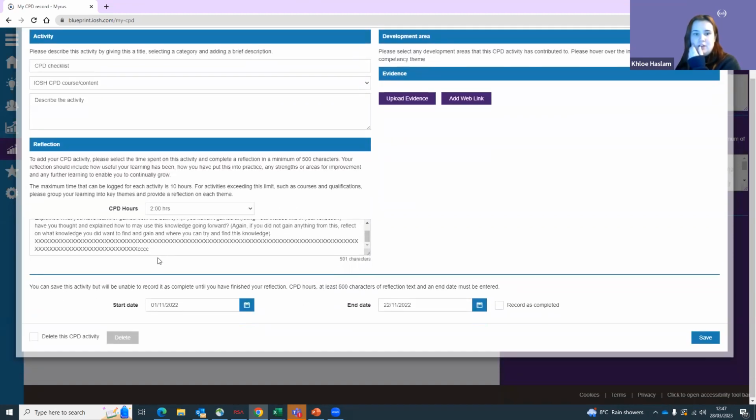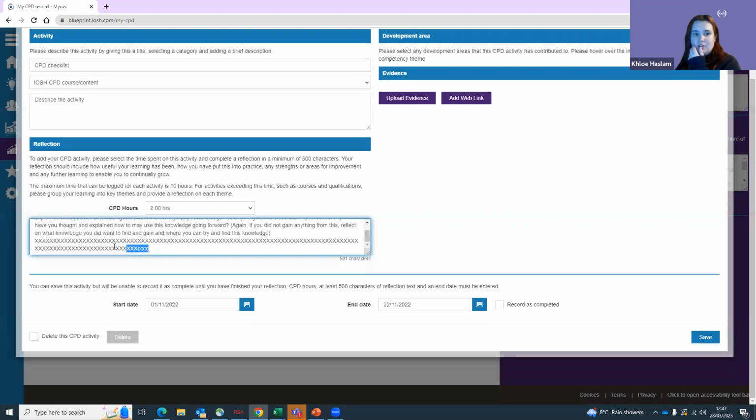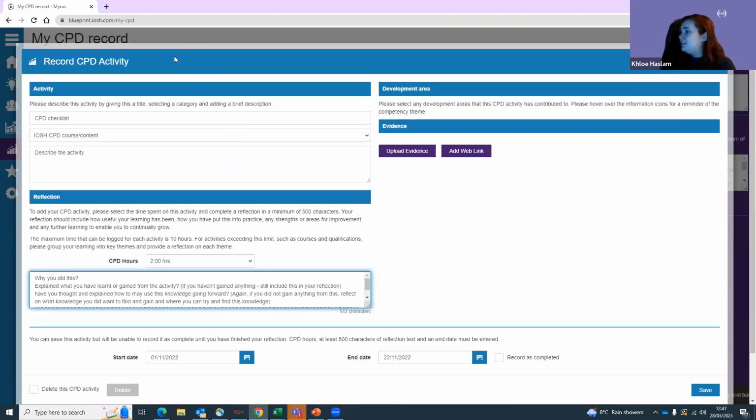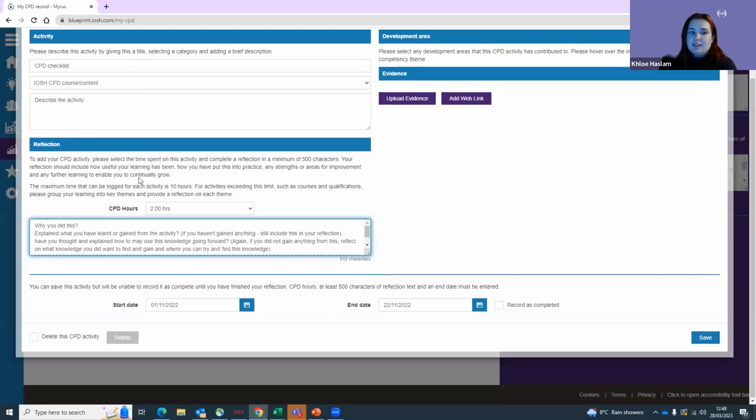So if I just take this out, I can then add the bits on and things like that. It's really simple to go in and edit an activity. All it requires you to do is click on the activity you want to edit. And then if there's something that you've put on your CPD and you think it's not relevant, you don't want to use it anymore, that's absolutely fine.